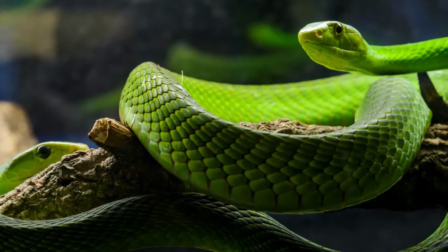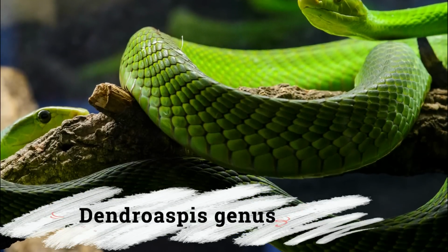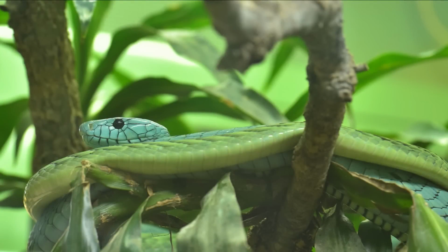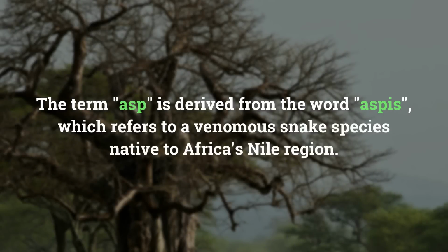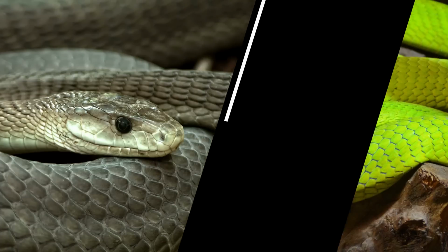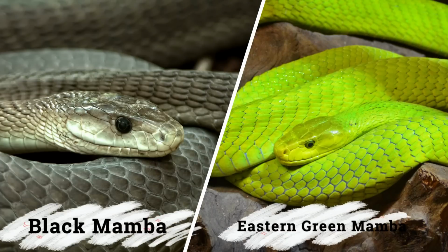The green mamba is also a type of mamba that belongs to the genus Dendroaspis. Dendroaspis is a species of tree asp. The term asp is derived from the word aspis, which refers to a venomous snake species native to Africa's Nile region. Today, however, we will compare the black mamba with the eastern green mamba.